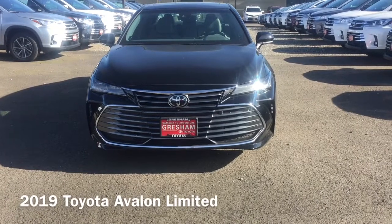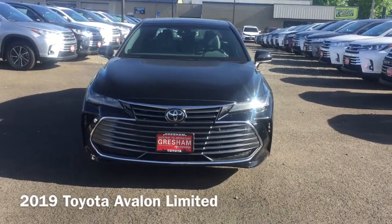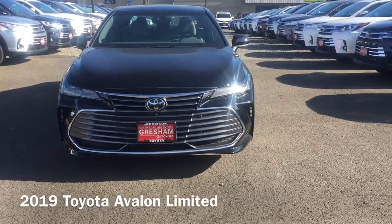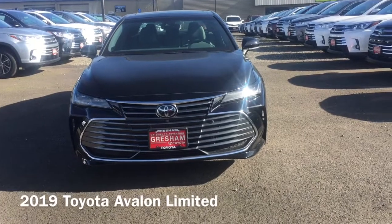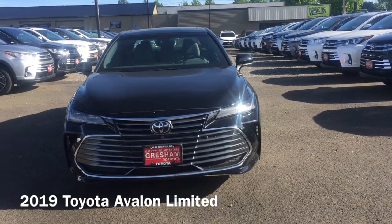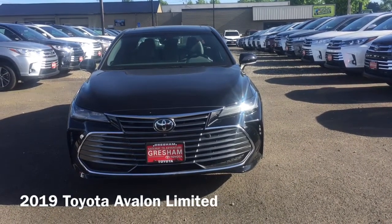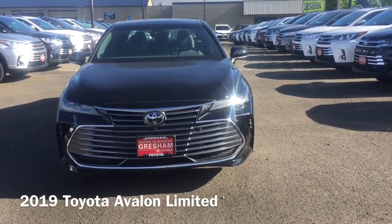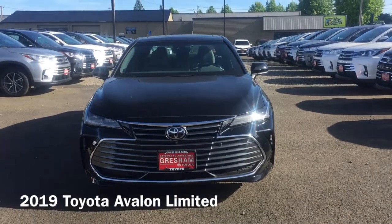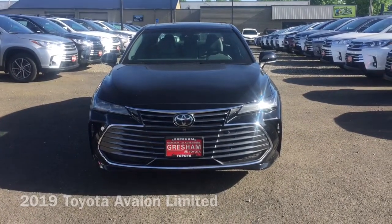I'm right outside the 2019 Toyota Avalon. It's completely redesigned, but today I'm going to talk about a feature only available on the higher trim level vehicles. It's a really neat feature. It will save you a bunch of time, and if you have two different drivers, it's definitely a time saver. And I've run into a few customers that absolutely need it in their next vehicle. What is that, you may ask?